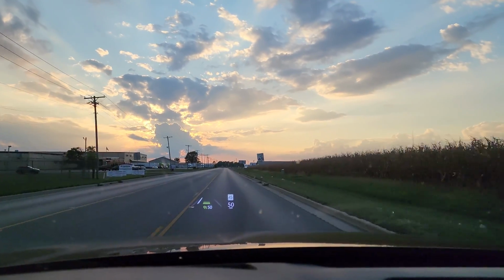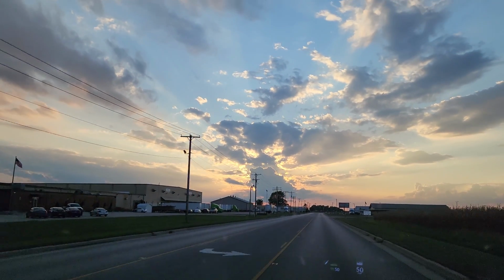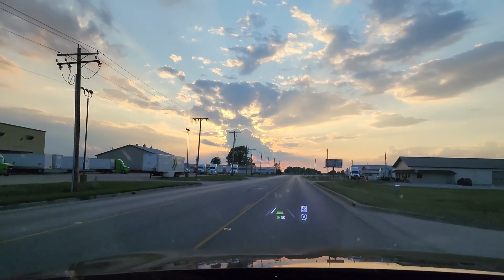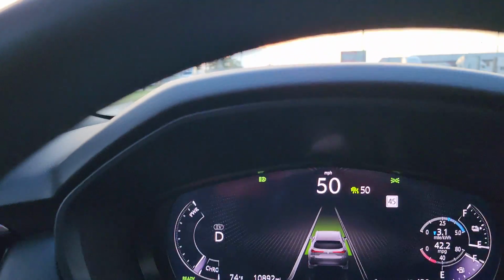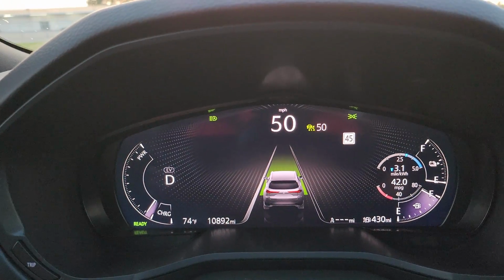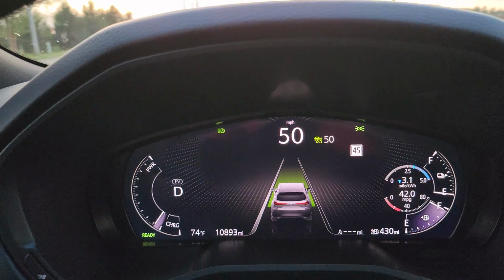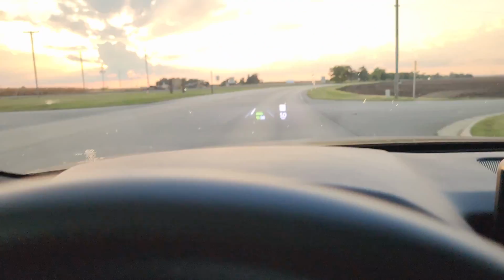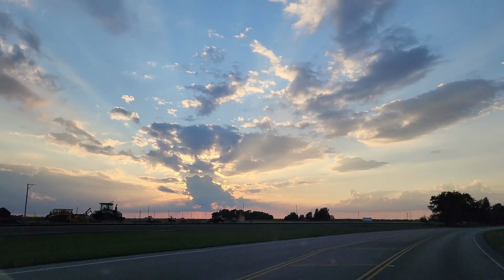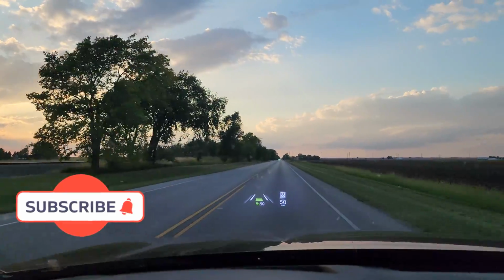All right, we are heading out of town, and look at that sky. Is that not awesome? That is so cool. We've made our loop through. We are looking at 42 miles per gallon, 3.1 miles per kilowatt hour is what it's coming out to. So that's all we got right now. We're getting ready to hit the highway, so we will go back up to 60. One more look at that awesome sky. It's just beautiful. All right, I will catch up with you guys at the next town.